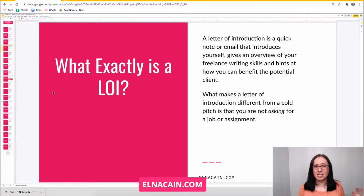But what exactly is an LOI? So let's go through this. A letter of introduction is a quick note or email that introduces yourself, gives an overview of your freelance writing skills, and hints at how you can benefit the potential client. But what makes a letter of introduction different from a cold pitch? Well, it's that you are not asking for that job or assignment.